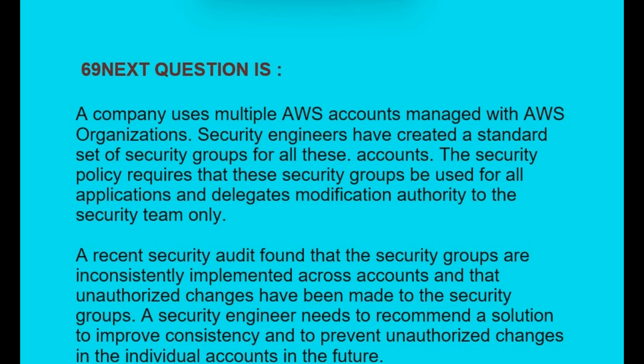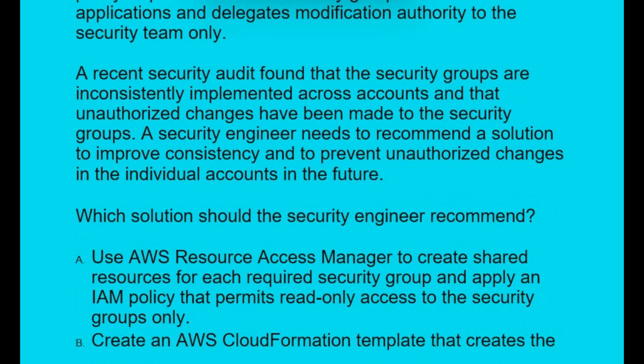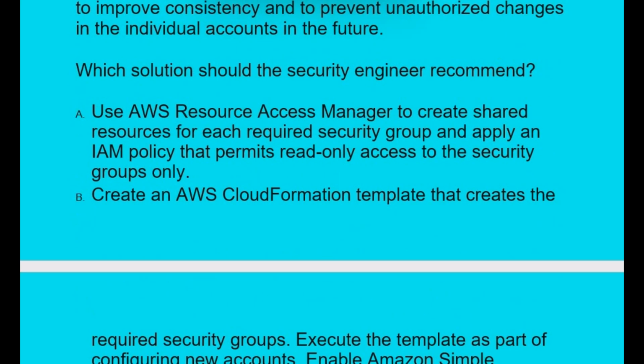A security engineer needs to recommend a solution to improve consistency and to prevent unauthorized changes in the individual accounts in the future. Which solution should the security engineer recommend? Option A. Use AWS Resource Access Manager to create shared resources for each required security group and apply an IAM policy that permits read-only access to the security groups only.